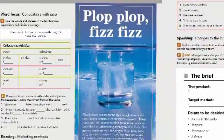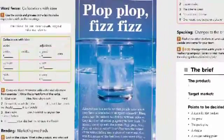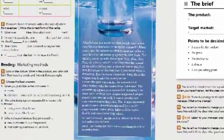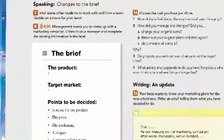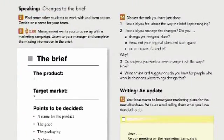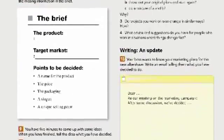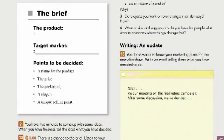Then we have a reading which sets the students up with ideas to prepare them for the speaking that they're going to be doing. And then we come to the actual speaking task itself. In this instance, students are going to be creating a marketing campaign for a new product, and they're going to receive the information for that campaign from their boss via the audio.